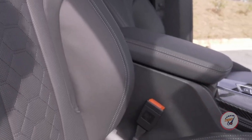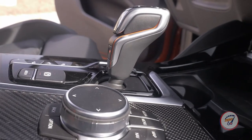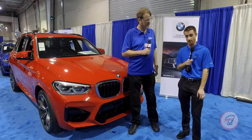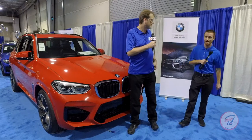The transmission is new and reworked as well. It's still the same company, ZF, but it's a very beefed up, very strong 8-speed to handle the extra horsepower. And speaking of horsepower, this car produces 473, so it's got all the beans if you need it. Not bad for a mid-size SUV? Definitely not bad in its category. Very, very fast car, probably capable of 0 to 60 in under 4 seconds.